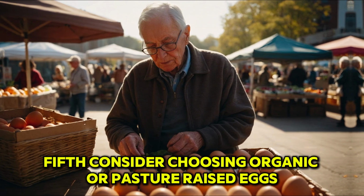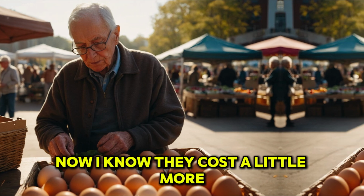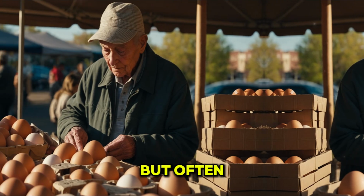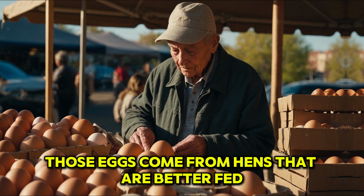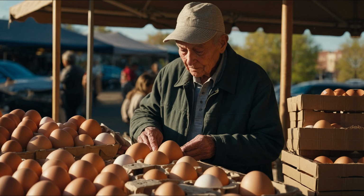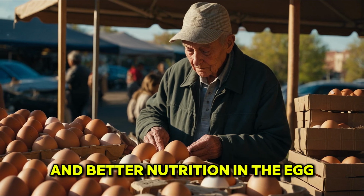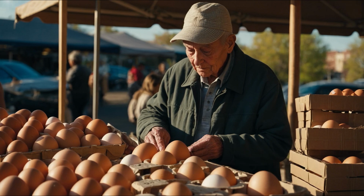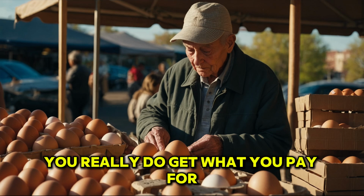Fifth, consider choosing organic or pasture-raised eggs. Now, I know they cost a little more, but often those eggs come from hens that are better fed and better cared for. That means a stronger immune system in the bird and better nutrition in the egg. When it comes to food safety and quality, you really do get what you pay for.